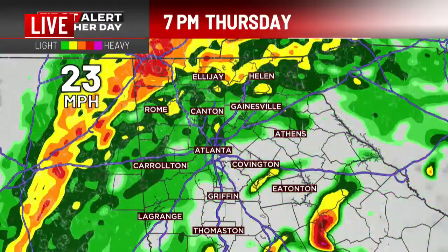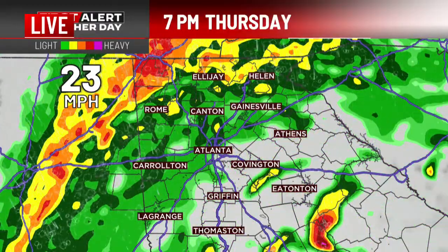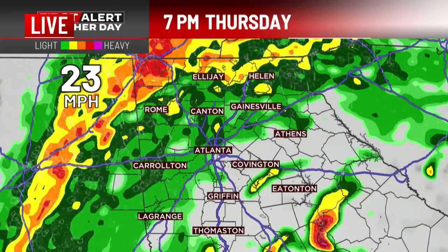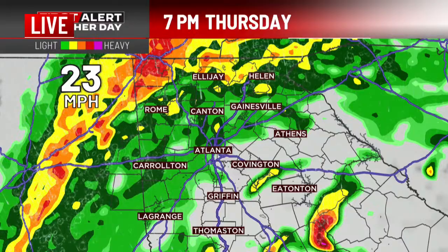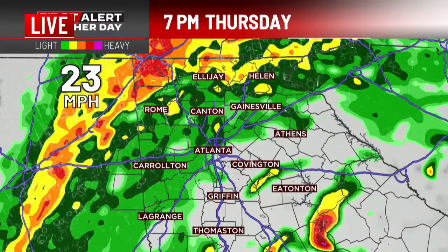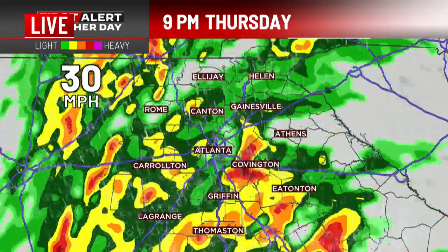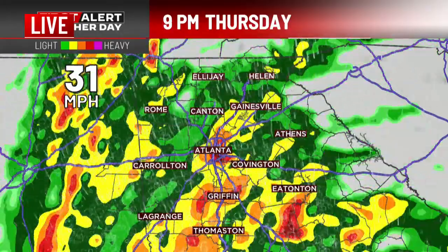By later on in the afternoon, the wind starts to pick up, and we start to get some of the outer bands of the storm system interacting now with that front. So the wind increases. There may be breaks between the rain at that point, but there will still be heavy rain that comes moving through during the overnight.